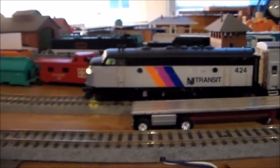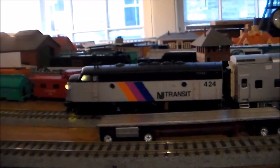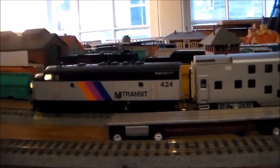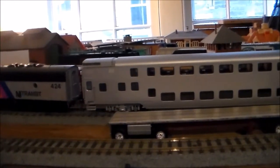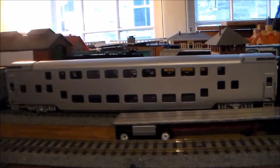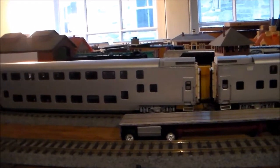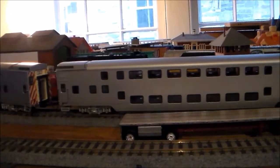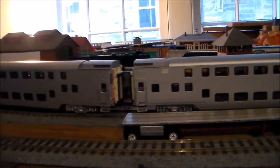Very, very, very nice. Now, this is not the only train that I got from Nicholas Smith. Let's move down the line, shall we? Yes, I actually got more of the Bachmann double-decker commuter coaches. And I'm just going to run the whole train around so you guys can see them all.